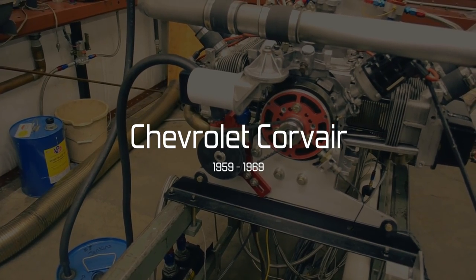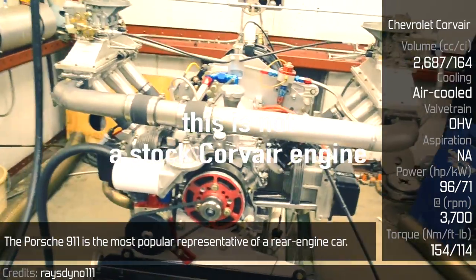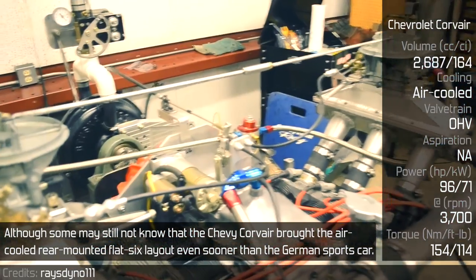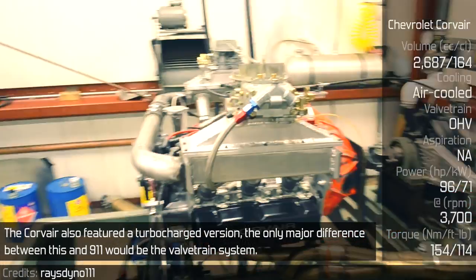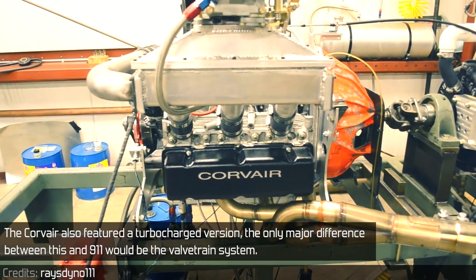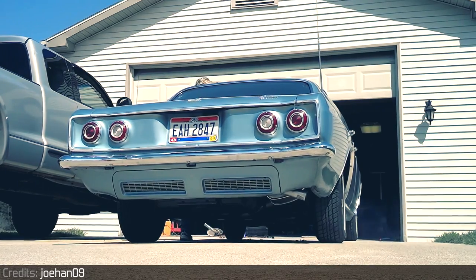Chevrolet Corvair. The Porsche 911 is the most popular representative of a rear-engine car, although some may still not know that the Chevy Corvair brought the air-cooled rear-mounted flat-6 layout even sooner than the German sports car. The Chevy Corvair also featured a turbocharged version. The only major difference between this and the 911 would be the valve train system.